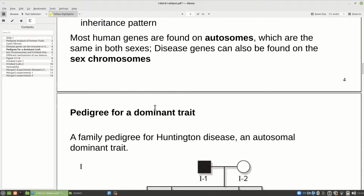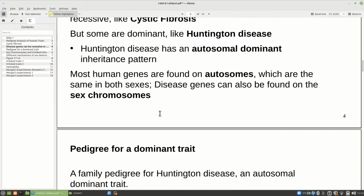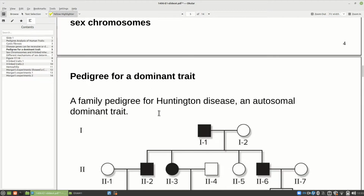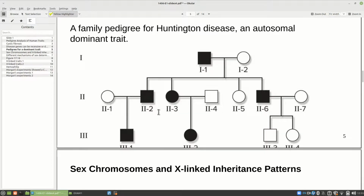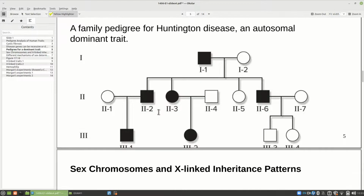Let's see. There are diseases that are sex-linked. Color blindness, for instance, can be sex-linked. There are many types of color blindness, but one of them is sex-linked. So let's do Huntington's disease. Now it's a dominant. So all you have to do, if it's a dominant gene, is have one big letter and you're going to get it.